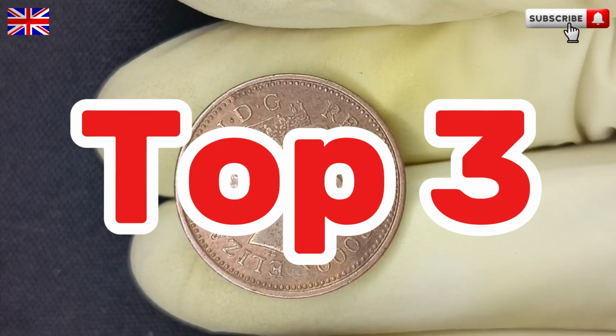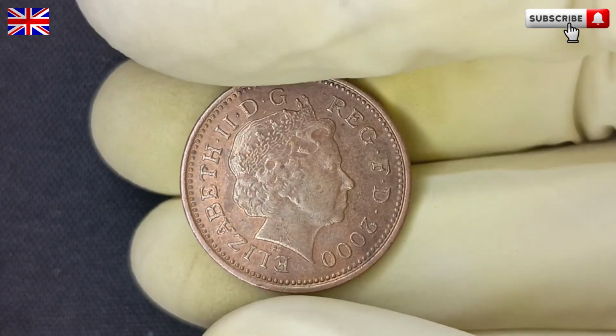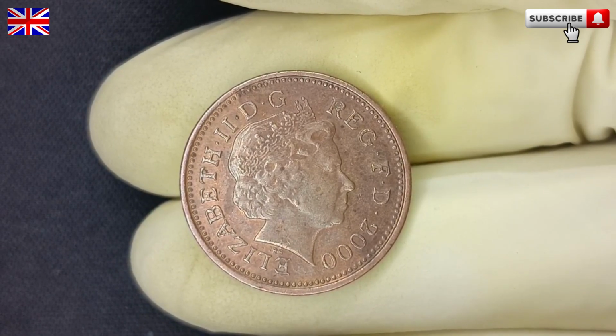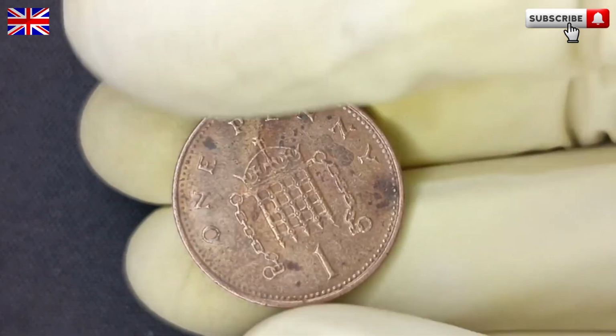Top 3. It was the year 2000. The United Kingdom, standing at the edge of history and the future, issued countless coins that year. But among them, a single piece, an ordinary-looking one-penny coin, was destined to become the talk of numismatists and collectors for generations. This wasn't just any coin.